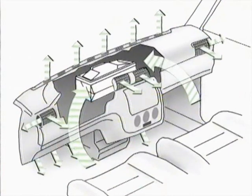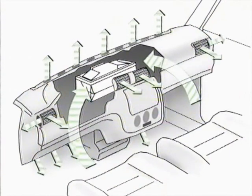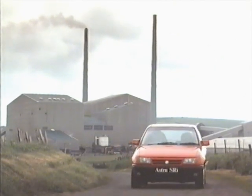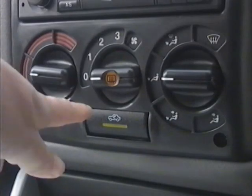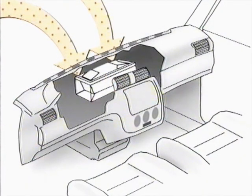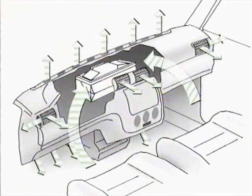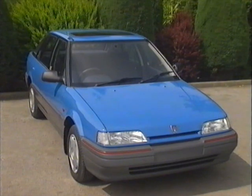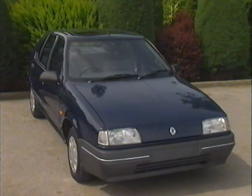Also new is the air recirculation system, which with the pollen filter will provide more pleasant and fresher air for everyone in the cabin. It's particularly useful in heavy traffic and anywhere where there are dense fumes. Operated by this vacuum switch, which has a warning light to show when it's in operation, the system replaces exterior air drawn into the car with recycled clean interior air. And as a bonus, it also allows the car to warm up quickly on cold mornings, and that's the bit I like best. The Rover also has an air recirculation system, but without the pollen filter. The Escort and Renault have neither.